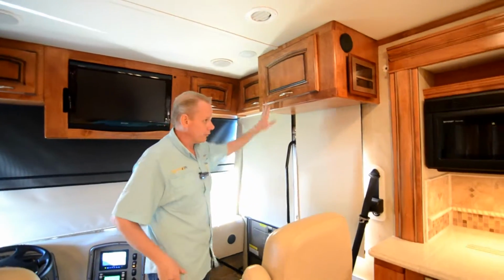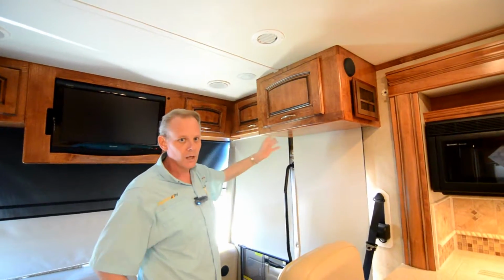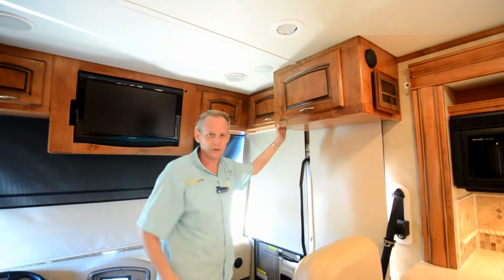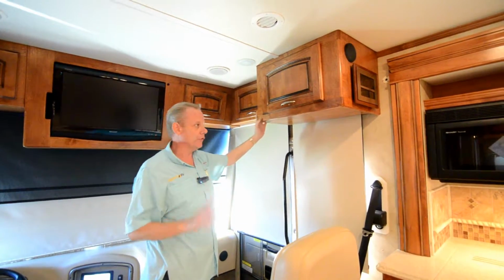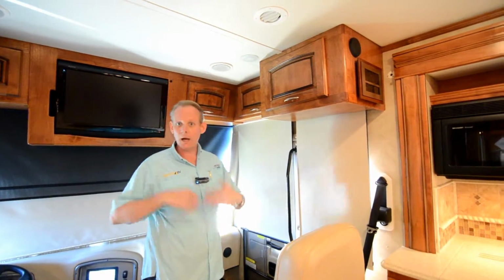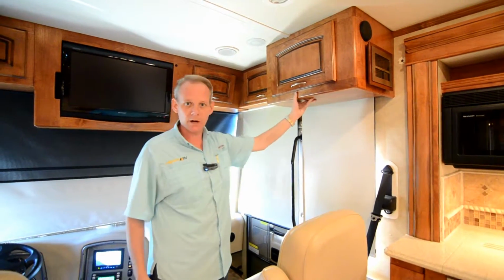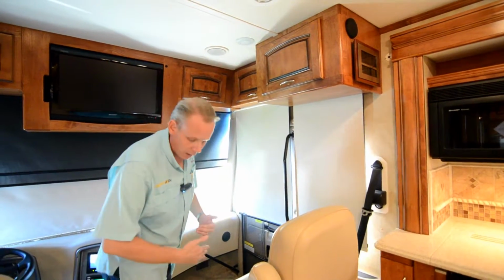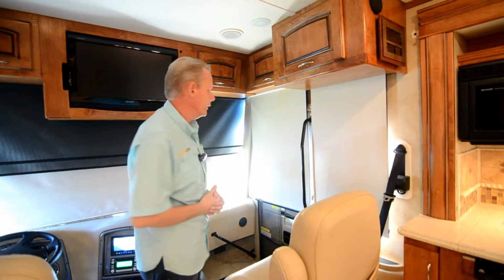And we've got cherry cabinetry. It's a glazed cherry, really pretty, all solid wood boxes. That is something that, if you're familiar with Endeavors from 10 years ago, is a big change. This isn't the Endeavor from 10 years ago. This is more like an Imperial or one of the higher line Holiday Ramblers from 10 years ago. You've got solid cherry cabinetry throughout. I'm walking on solid ceramic tile all the way from front to back. Big upgrades in this coach.